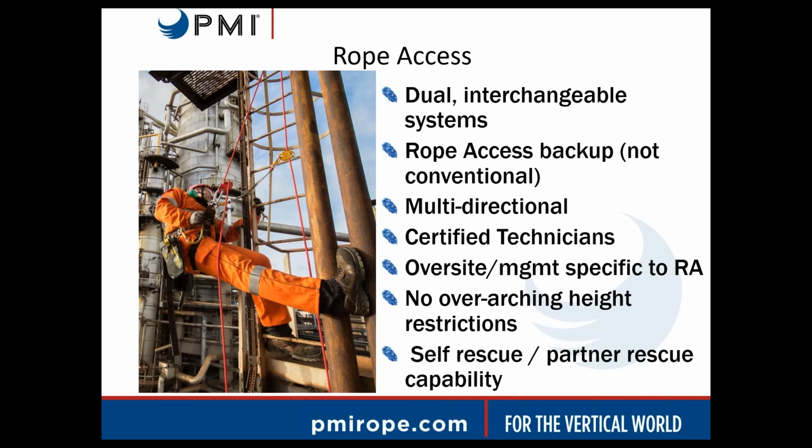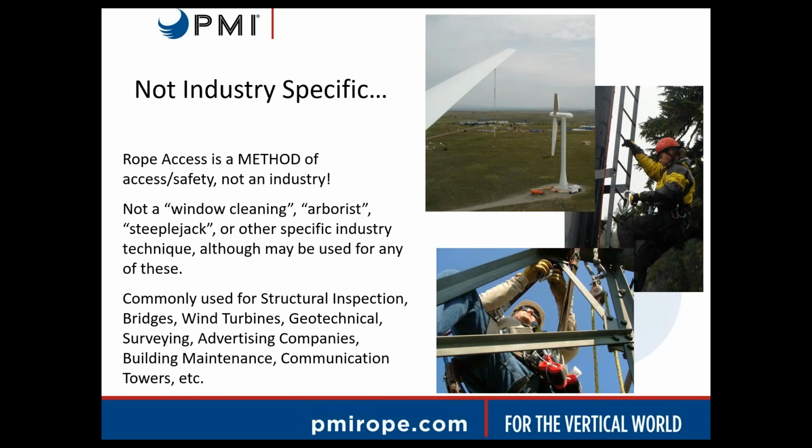So in short, rope access is not specific to any one industry. It's a method of protection and a method of access that can be used in any industry to perform any kind of work. So it's just one more tool in your toolbox that can be used for safety. It is not an industry in and of itself. It is not specific to window cleaning or to wind turbines or to towers or anything else, but it can be used in all of those and more.